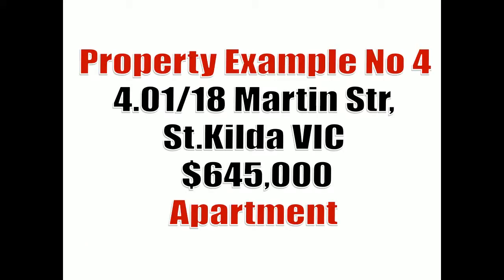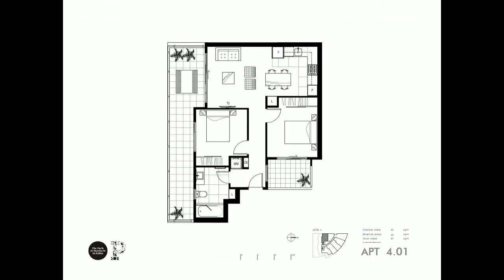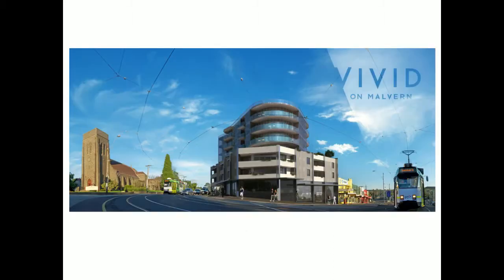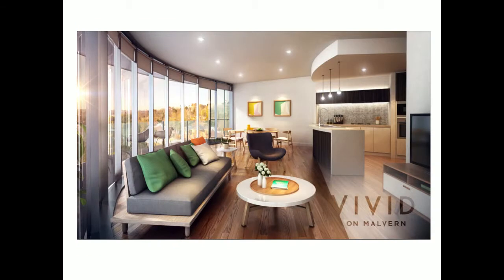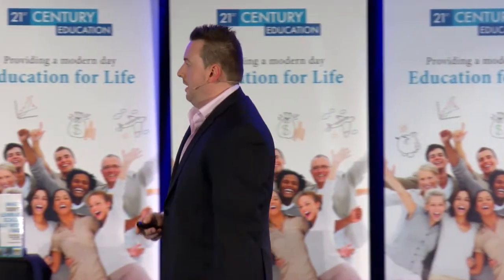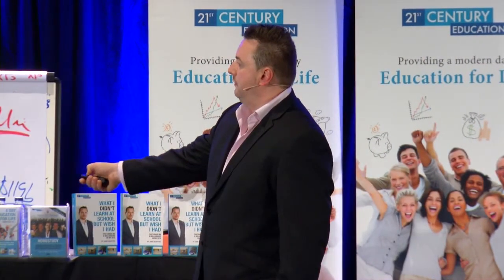Then there's another one in St Kilda as well, $645, which is an apartment in the same development, also a 2-bedroom apartment. Glen Iris is the last property that I've purchased, for $575, which is a brand new development, 3 years to complete, so 3 years off the plan, 10% down, nothing to pay for 3 years. And it's this particular property there with a big courtyard.